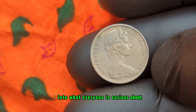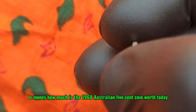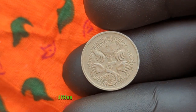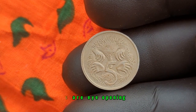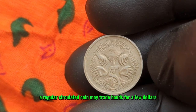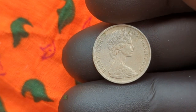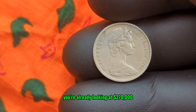Let's get into what everyone is curious about: the money. How much is the 1968 Australian 5-cent coin worth today? Well, the answer depends on the condition, but the figures are eye-opening. A regular circulated coin may trade hands for a few dollars, but once you get into the fine to very fine condition range, you're already looking at $270,000.